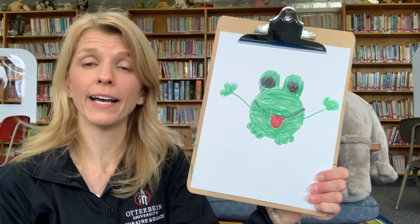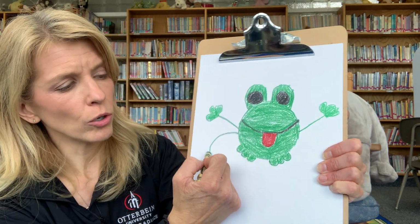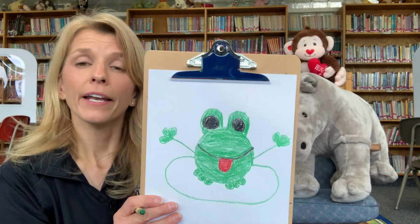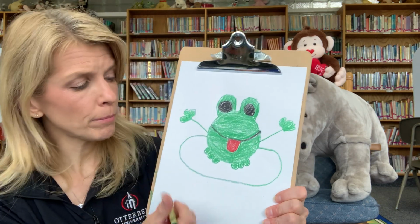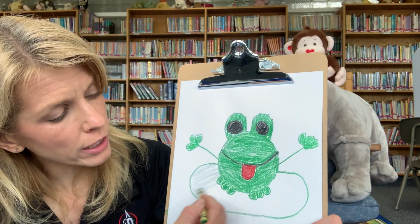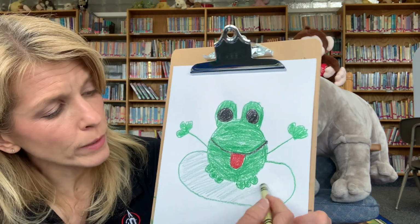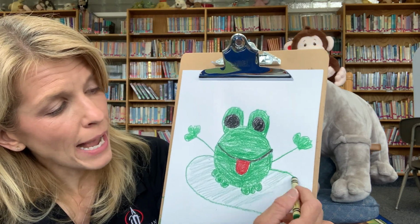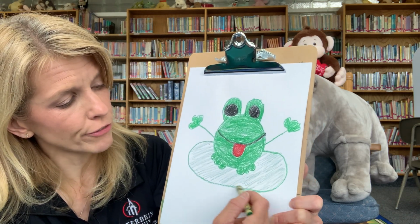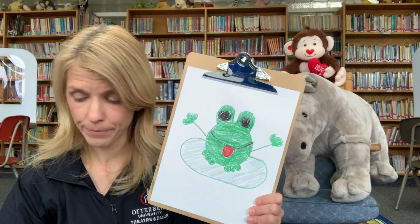He needs a lily pad to sit on or he'll fall in the water. So you just start on one side of the frog and you're just gonna go loop all the way around and stop on the other side of the frog. Now for the lily pad, you don't have to color it in, but if you want to, I would suggest make it a little bit lighter. See how I'm hardly pressing down with my crayon? So even though it's the exact same color green, it's not looking as dark because I'm not pressing down very hard on the paper. So try that. It's kind of fun to make it look different colors even using the same crayon. Okay? All right, we're almost finished.